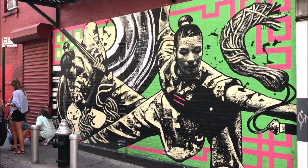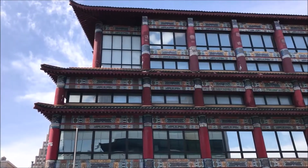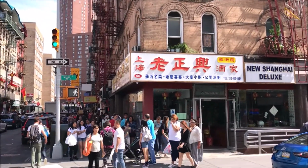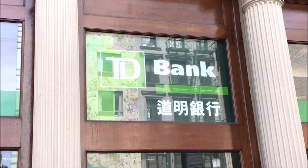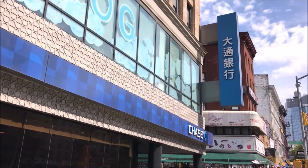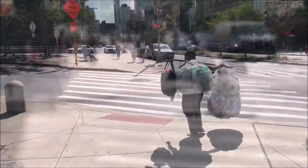And ninth on our list is Chinatown. Chinatown is one of our favorite neighborhoods to visit in New York City. You don't feel like you're fully in China, but you don't really feel like you're in America either. Yeah, it's kind of an interesting mix of the two. One of the funniest things to do in Chinatown is to look at all the logos of the big brands that are written in Chinese, like McDonald's or all the banks.